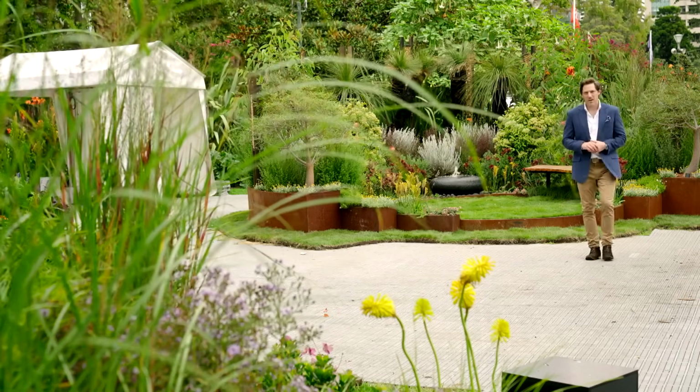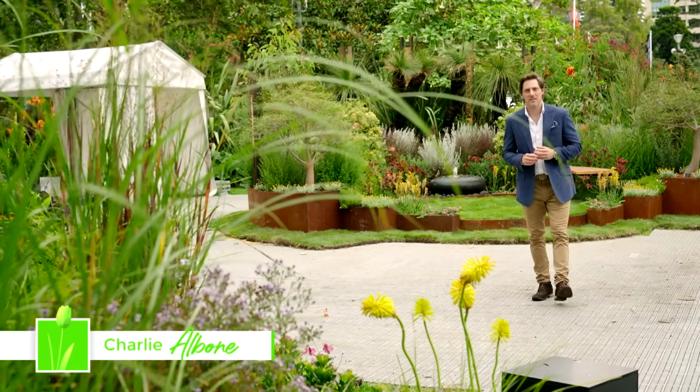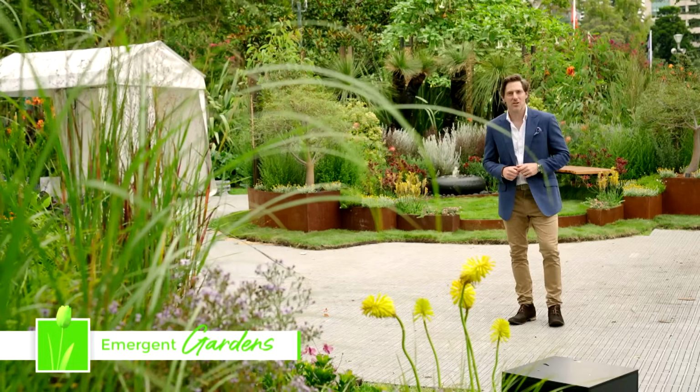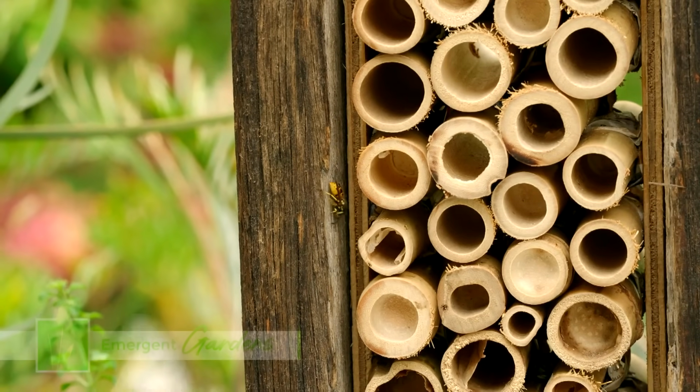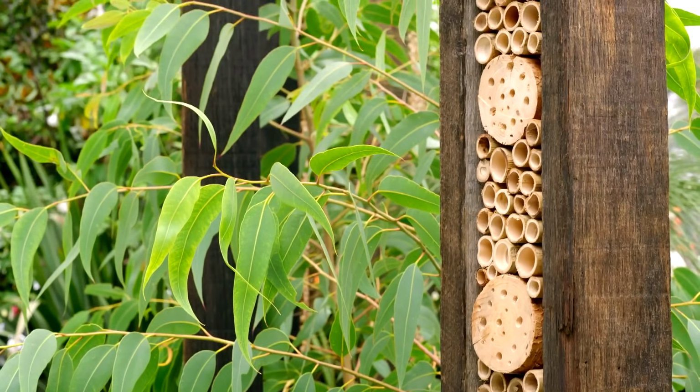One of my favourite parts of the show is the emergent gardens. This is where young and upcoming designers get to have a crack at show gardens. This year's theme is pollinators and pollinating, and they've come up with some cracking designs.